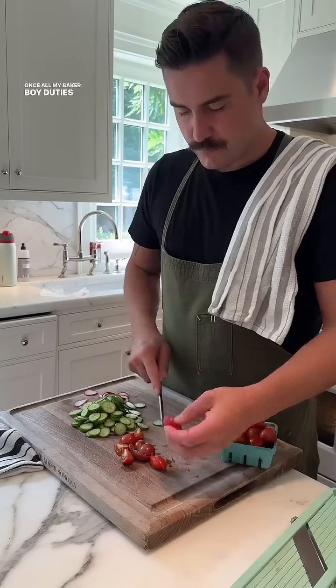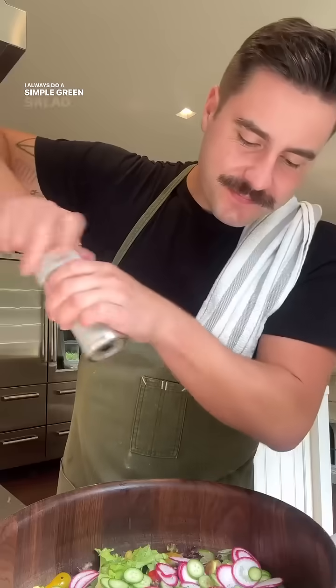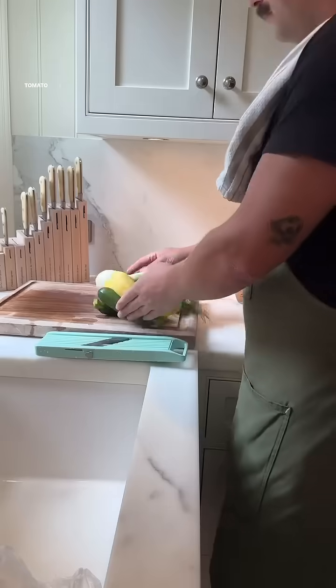Once all my baker boy duties were done, I got to making the salads. I wanted to do 2 salads tonight. I always do a simple green salad with radish and cucumber and tomato and a super simple dressing.